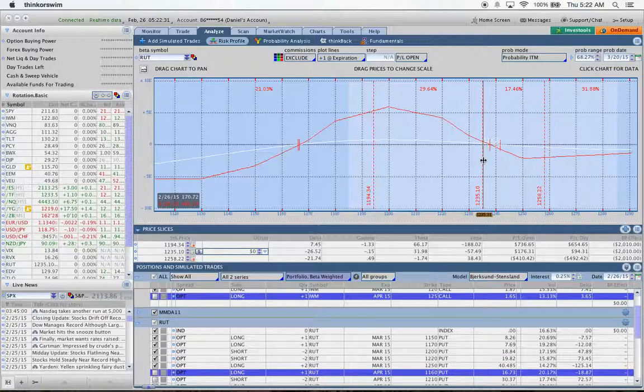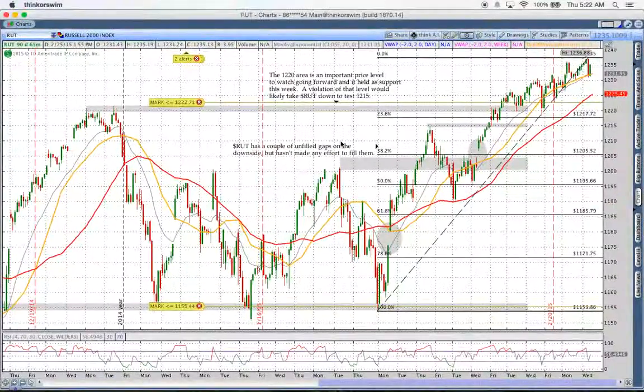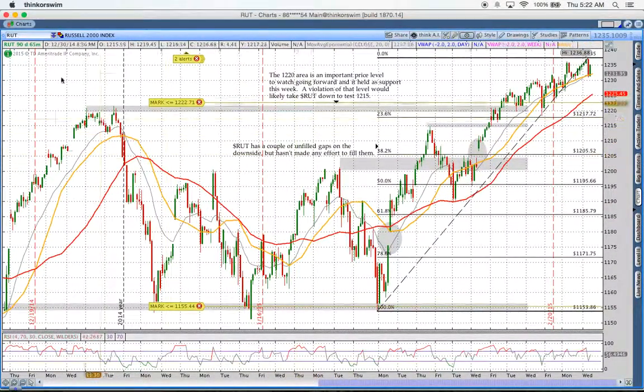Yesterday RUT closed up at 1235. If we hop over here, this is a 90-day, 65-minute chart. With Russell, we're seeing a pattern of higher highs and higher lows, and it keeps pushing higher and higher. Even yesterday, we got a new intraday high that immediately sold off. But it's finding support along the 5-day moving average, which is the yellow moving average here. The 10-day is the red.